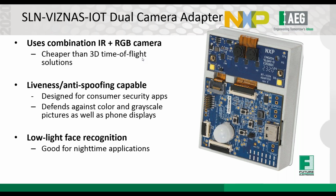Also, with the IR camera, you get that good nighttime capability. Many of the times for EWOCs, individuals may be showing up at the location and it is dark outside. So this will still provide a solution for your end product.